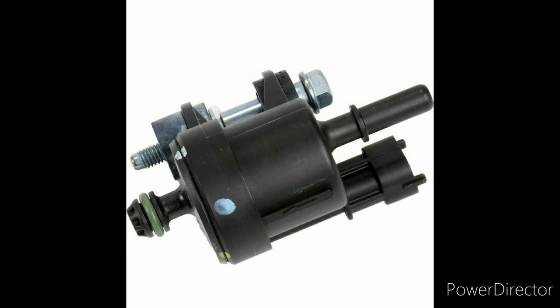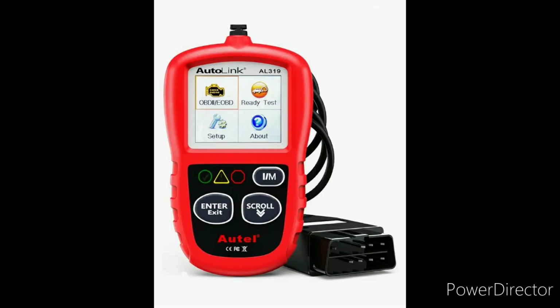So it's real simple to replace. One bolt holds it on. And once you've replaced that part, then you're going to want to clear the trouble code so that you can shut off your check engine light.